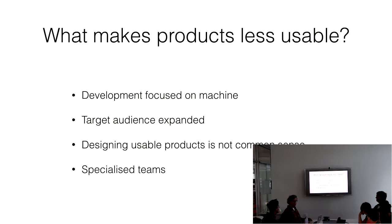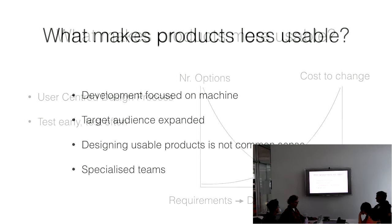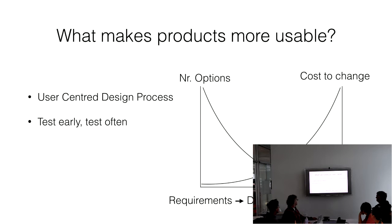So that's why it's important to confront your end user with the product that you produce. And what you see is that the further down the road you are in the development, the more expensive it becomes to make any kind of changes. It means the best way to do usability is to start early and do tests early, even if the product is not yet ready. When the engineers say, oh, it's not ready yet, well, so what?